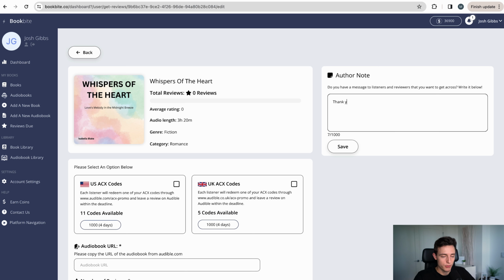Then what you can do at the top right here is enter an author note. You can say something like, thank you for listening to my audiobook, I can't wait to hear your feedback. It doesn't really matter. That's just a note that you leave for someone who claims the book.